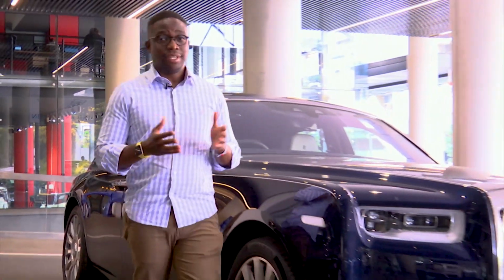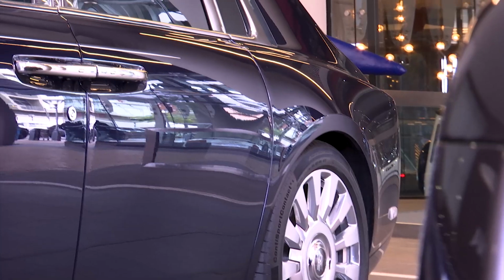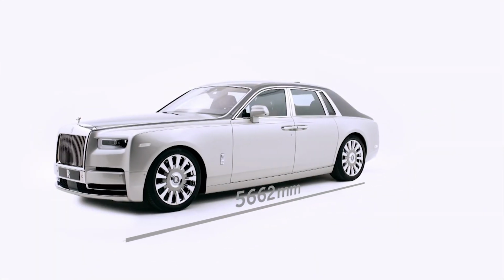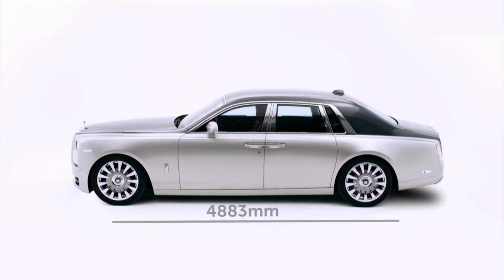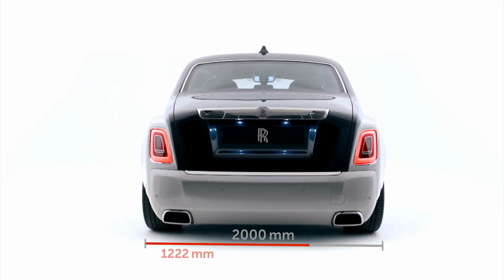So today is going to be a story about a little man in a very big car. A very, very big car indeed. Almost 6 meters long and 2 meters wide. To put that all into perspective for you, the average South African parking bay is 4.8 meters long and 1.8 meters wide. Thankfully, I called shotgun.